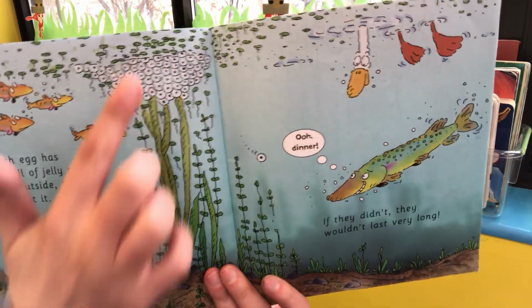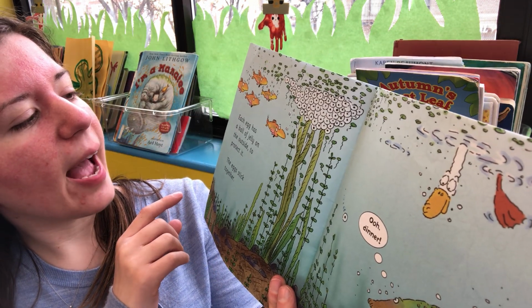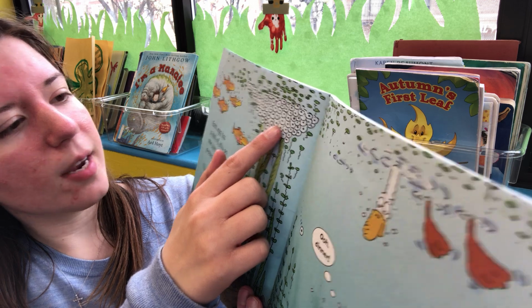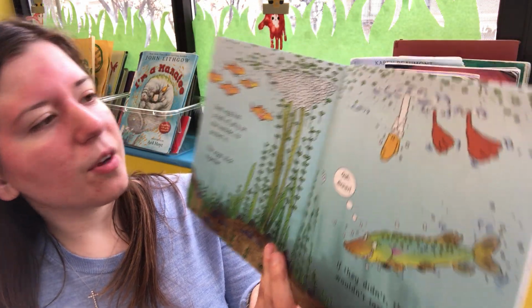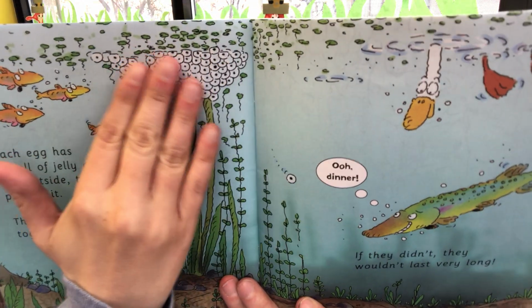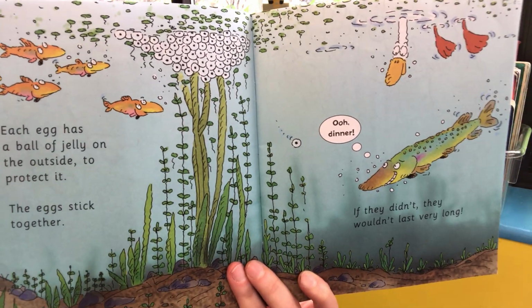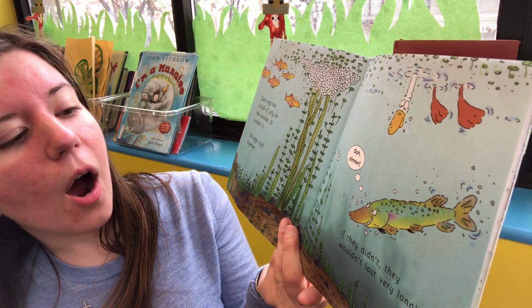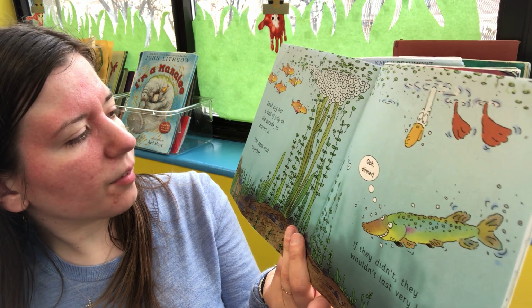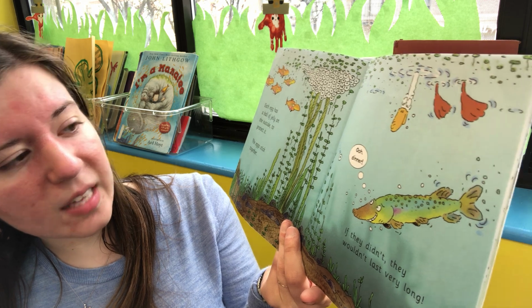So look, these are the frog spawn. These are the frog eggs. So each egg has a ball of jelly on the outside. And the eggs stick together. Look how they're stuck together. There are so many eggs. I can't even count how many there are. But they're all stuck together. They stick together for protection. And if they didn't, they wouldn't last very long.